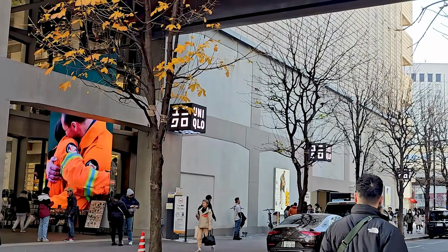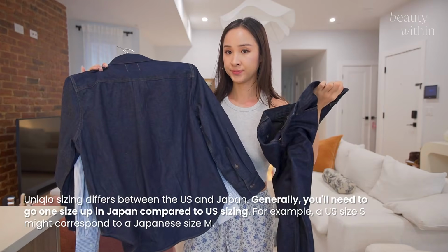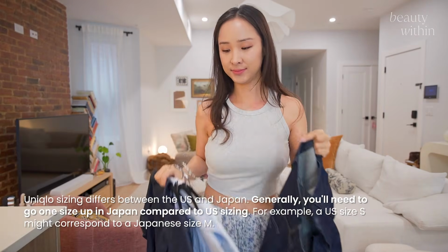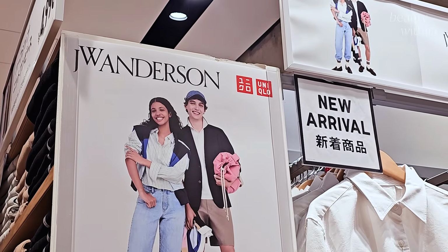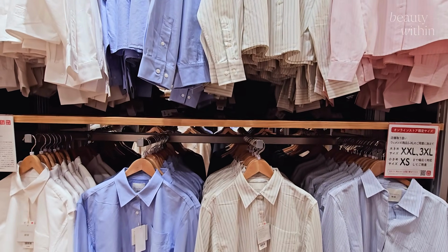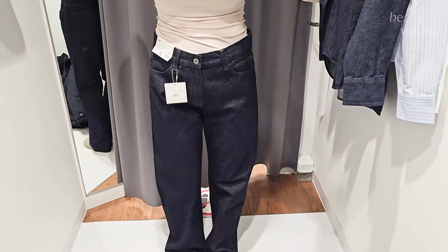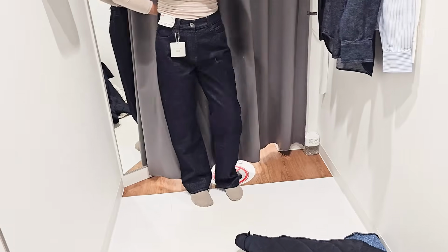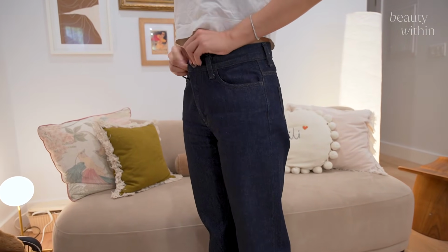Let's start with Uniqlo, one of my favorites. The thing to know about Uniqlo in Japan is that their measurements are different. They're actually tailored more towards petite sizes. So this time around, I was there when the JW Anderson collaboration came out, and I was checking it out, not really thinking I would get anything, but oh my gosh, the pieces were so good. And my favorite one is this pair of jeans. It's a straight leg dark wash pair of jeans, and it has the JW Anderson logo here, and it's probably my most worn jean so far.